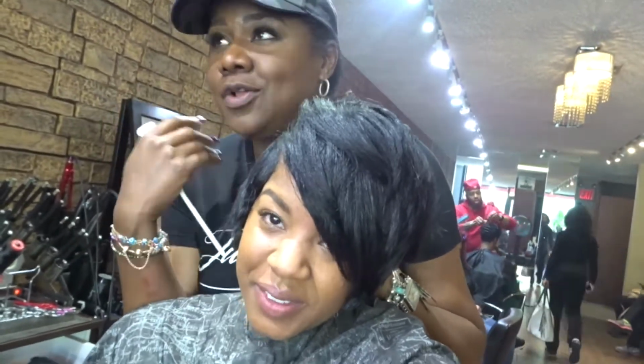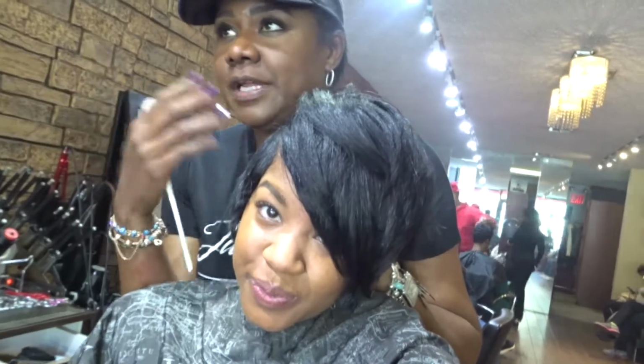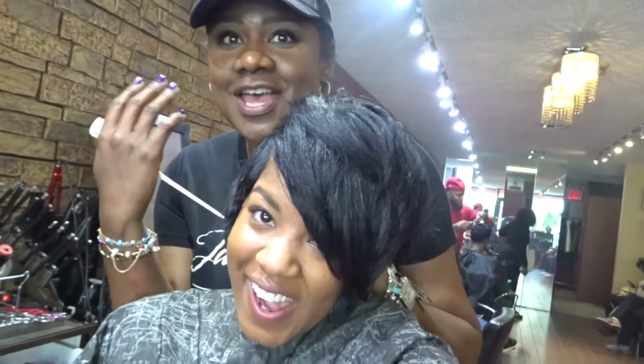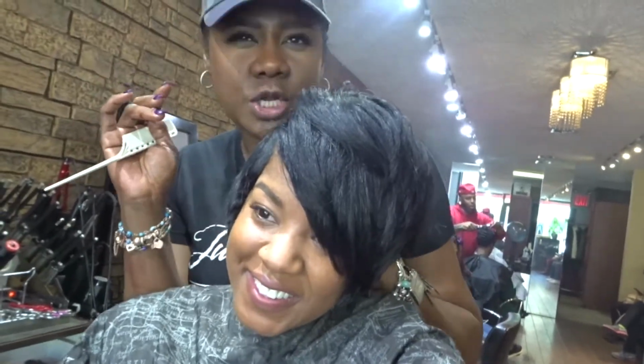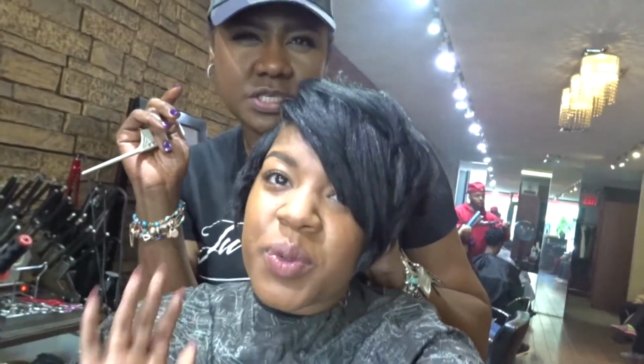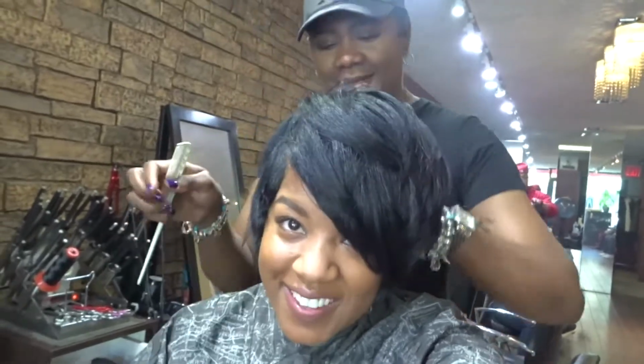So I already know that she wants curls, so I'm not even gonna ask her what she wants. She wants bouncy curls on the top, and she wants a G swoop on top. It's no longer bouncy, it's G swoop. Yes, the G swoop. I'm sorry.